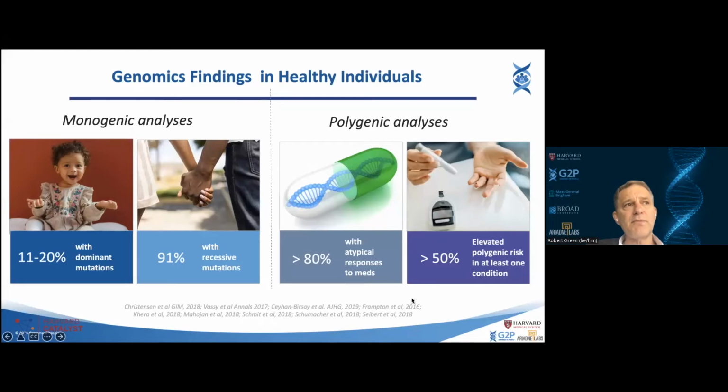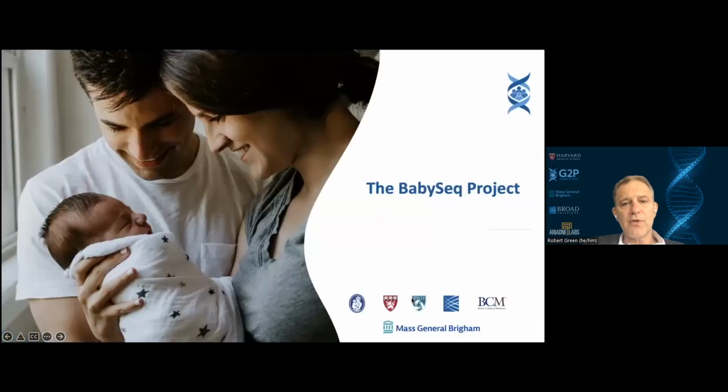Greater than 80% of people are walking around with an atypical response to at least one category of medications. And easily over 50% of people are going to be in the very highest percentile of genetic risk for polygenic risk scores for heart disease, type 2 diabetes, atrial fibrillation, multiple sclerosis, and a host of other conditions, including common cancers. You cannot look at this information and say that the genomic information is not going to be important in the health of human beings. So really the question isn't whether this is useful. The question is, how do we manage it so that it can be useful, that it will be useful.